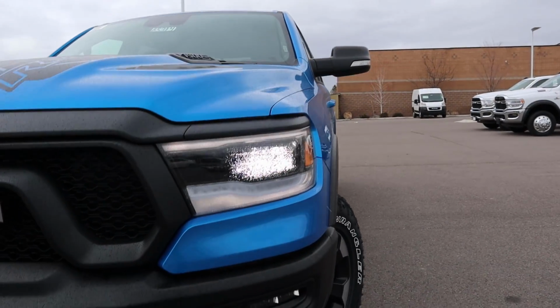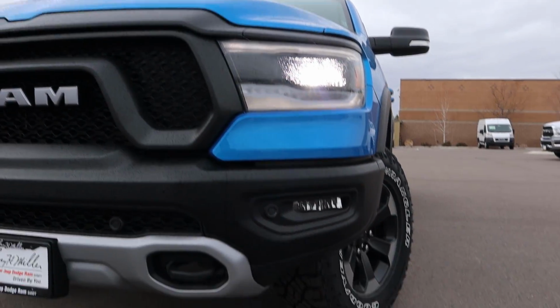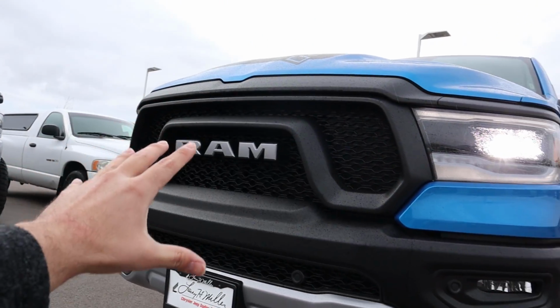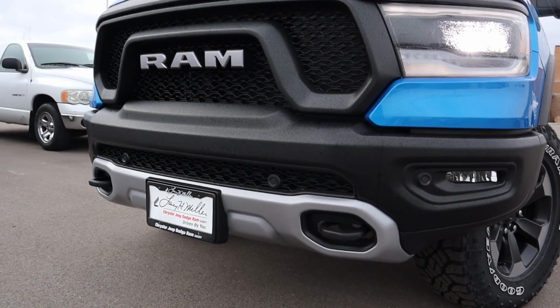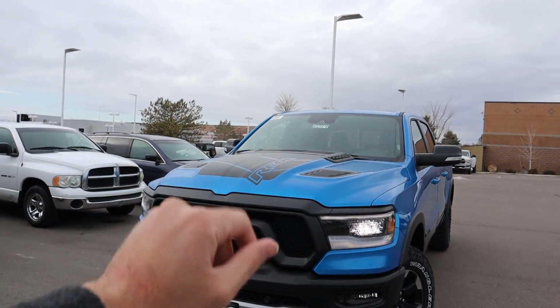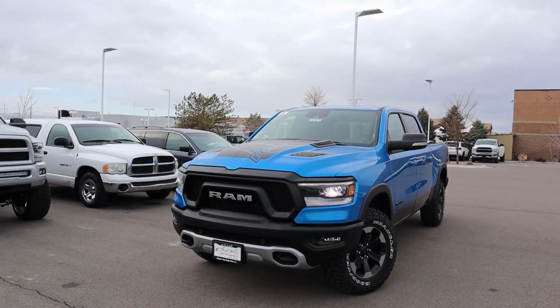Now coming down below, we do get the signature LED lights just like in every other Rebel, and then you do get the LED fog lights just down below that. All this stuff is completely unchanged. Still get the skid plates, still get the tow hooks, still get the parking sensors, all of that. Everything's normal except for the truck is blue. And again, I just love the look of that decal. I think it really pulls this whole truck together.